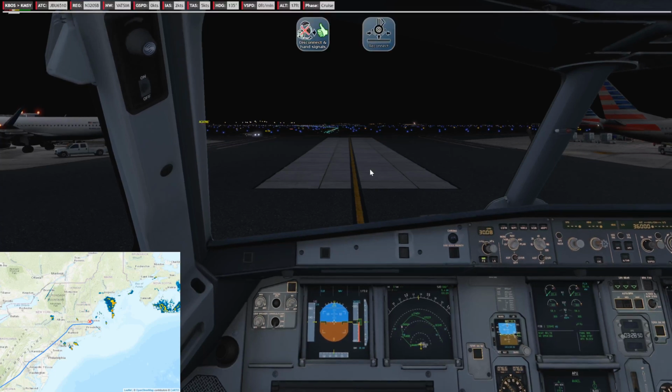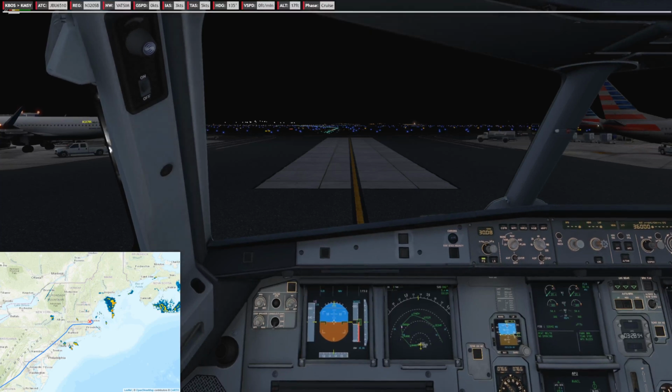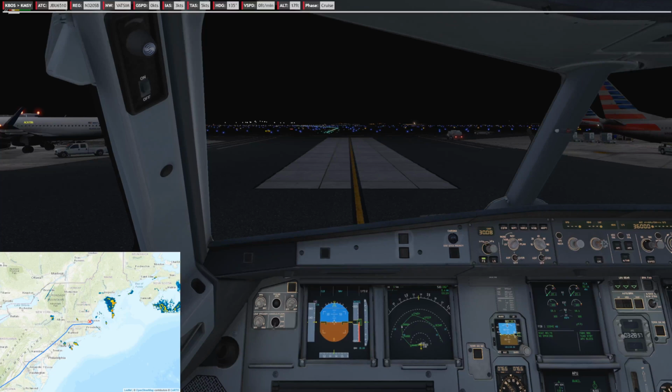Got this pretty complex looking STAR over here. Last I checked, the altimeter was 30.08. Let me check it again. Boston ATIS: wind 090 at 7, altimeter 30.09. Okay, so it changed.